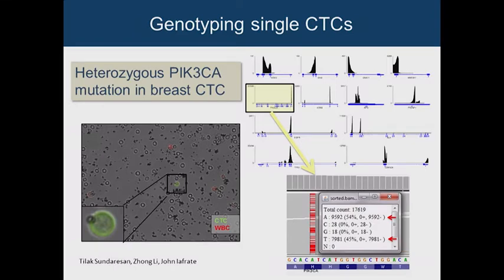You can pull out cells, and the nice thing about the cells is they're not attached to a platform, they're in solution. So now you can stain them for a cell surface marker of choice. There's a nice green cell that we can pick. You can pick a single cell and then subject it to next generation sequencing. And here you see a heterozygous PIK3CA mutation in the case of breast cancer. So you can identify the cells that way.